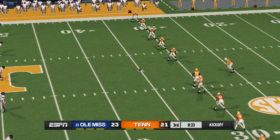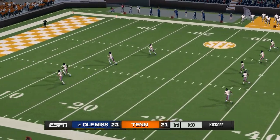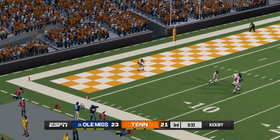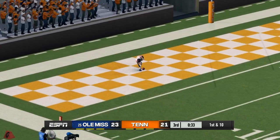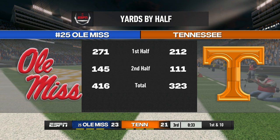They line up to kick this one away. Excellent kick. This one's going to be down in the end zone for a touchback. Tennessee's not going to back down from anybody, Herbie. I guess at least not today. No, not today. They've played with a chip on their shoulder. They've stood toe-to-toe with the big boys, and I don't think they're finished yet.